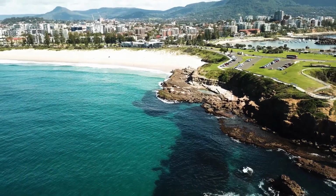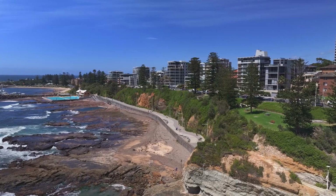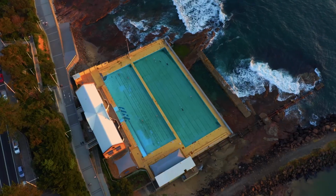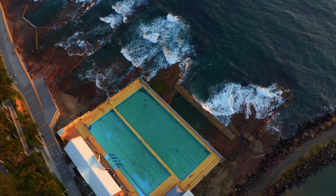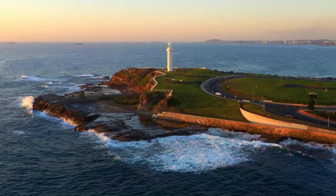Back on the road, the drive rolls into Wollongong, a vibrant coastal city where beach culture and urban energy blend effortlessly. Take a walk along the Blue Mile beside North Wollongong Beach, explore the foreshore precinct lined with cafes, or visit the historic Wollongong Breakwater Lighthouse for sweeping ocean views framed by distant escarpments.